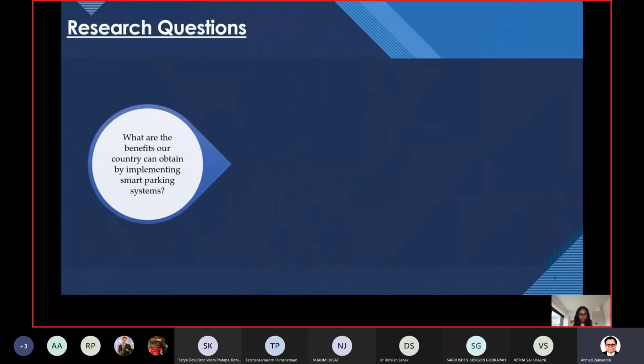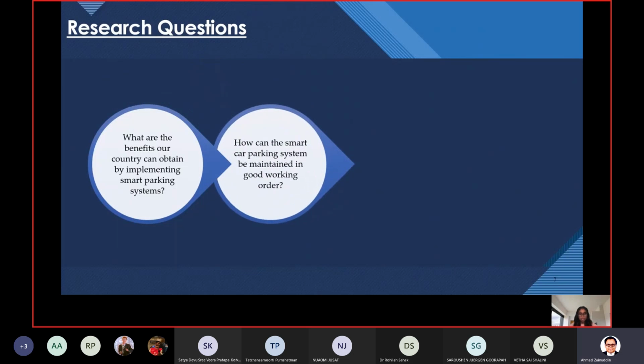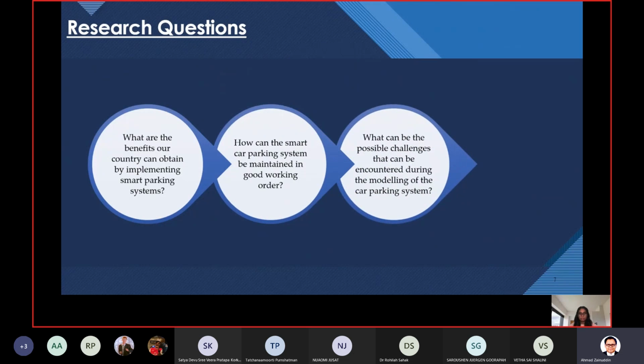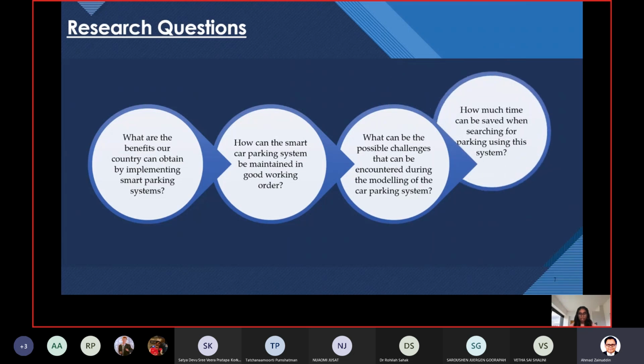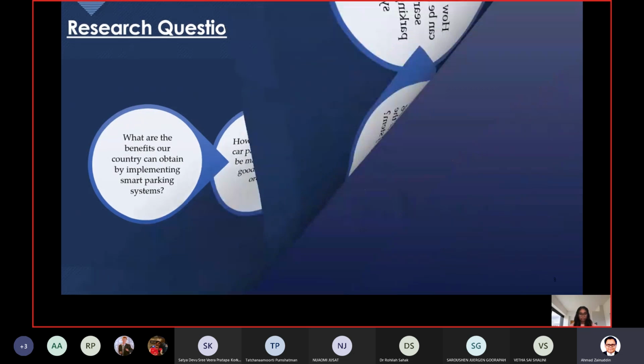Research questions. The first question is, what are the benefits our country can obtain by implementing a smart parking system? Next, how can the smart car parking system be maintained in good working order? The third question is, what can be the possible challenges that can be encountered during the modeling of the car parking system? And finally, how much time can be saved when searching for parking using this system?